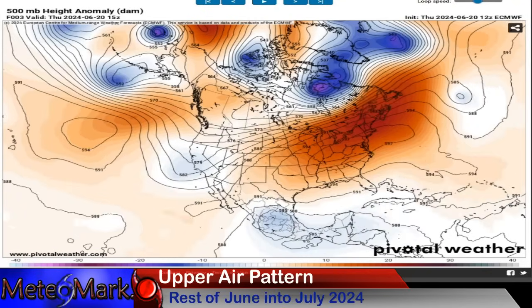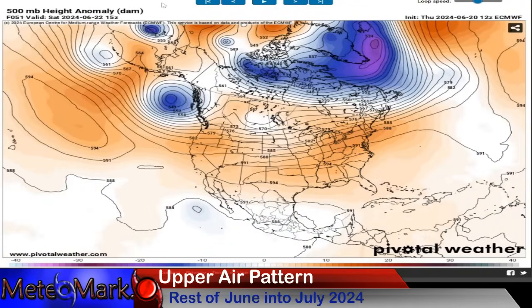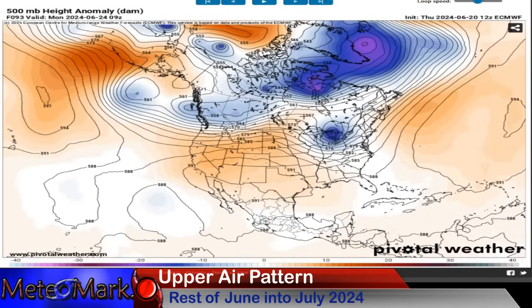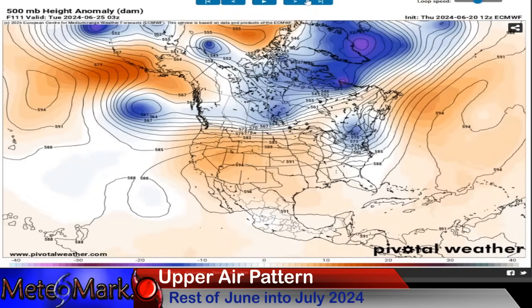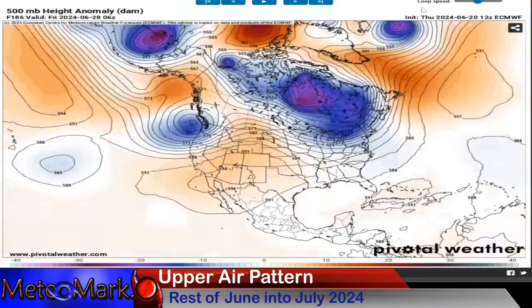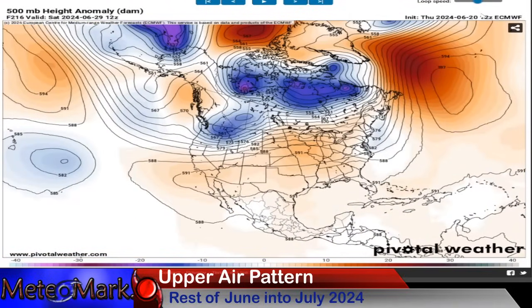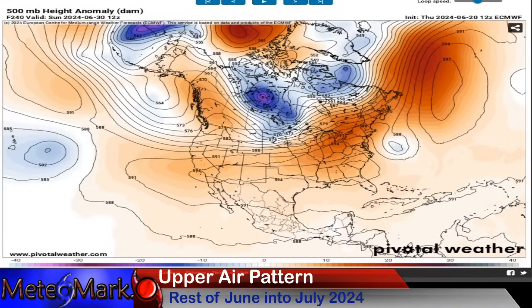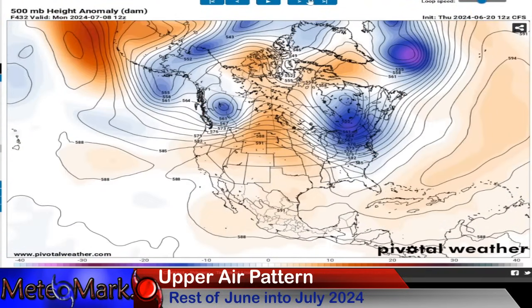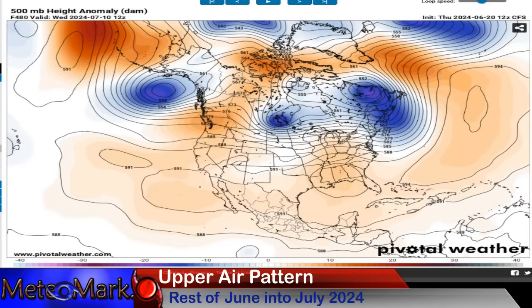So if we take a look at the upper air pattern, this inferno ridge comes down a little bit towards Sunday into Monday. You see this little trough kicking through the Lakes. It'll bring you a little bit of a break. However, as we get further next week into the following week, right around Sunday the 30th, look how this ridge max really starts to build again. And then as we continue into July, we start to get a little bit more of an active weather pattern.